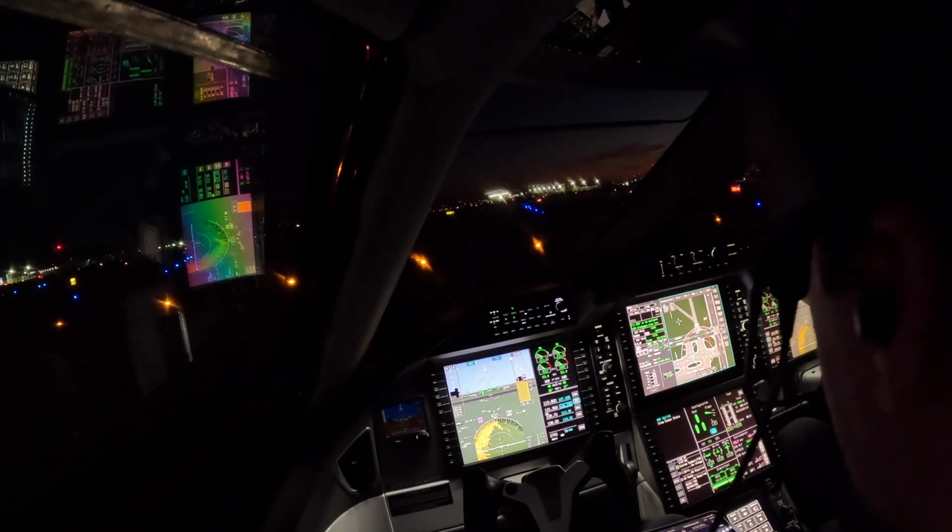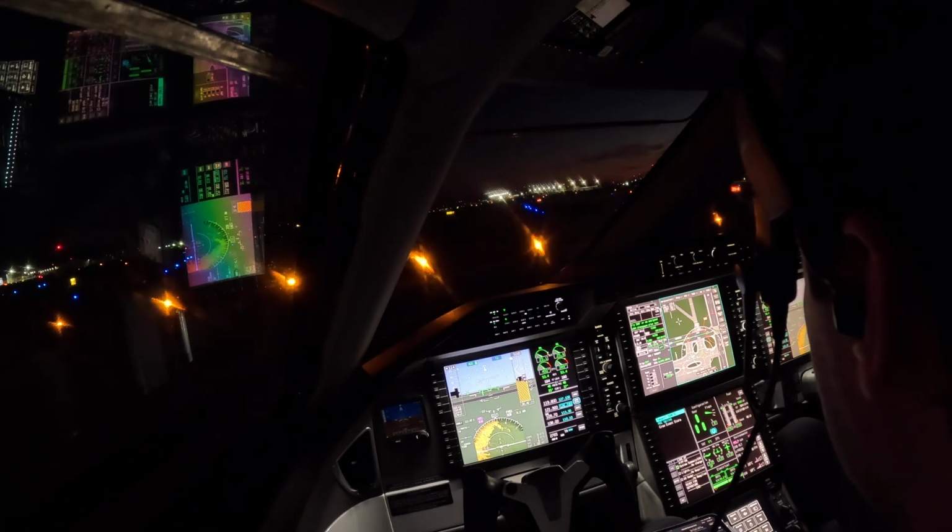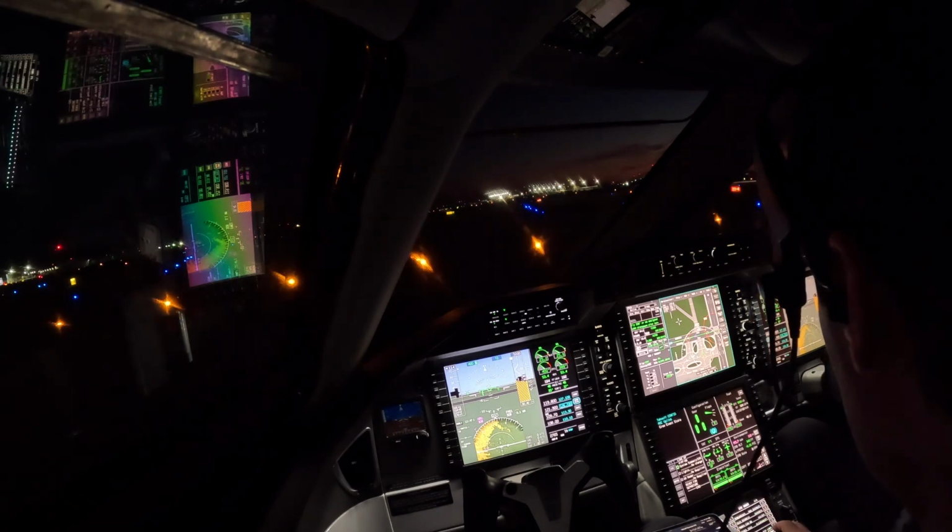All right, parking brake is set. Over to tower. About 1. Well, I'll wait till he's rolling.